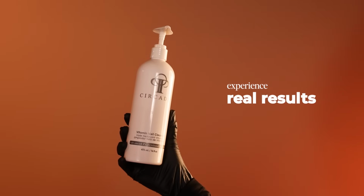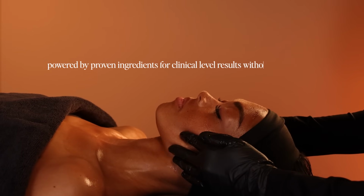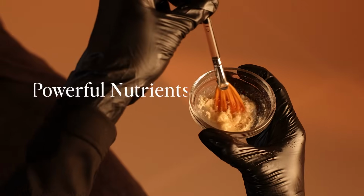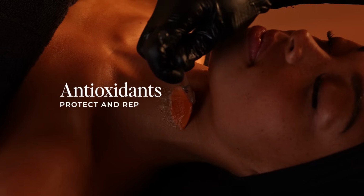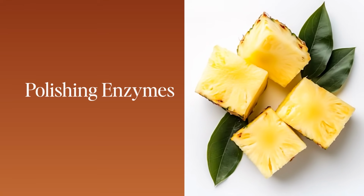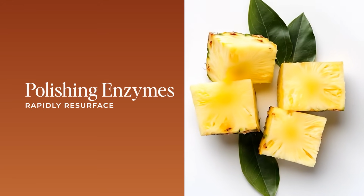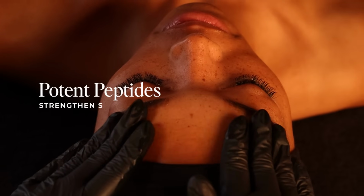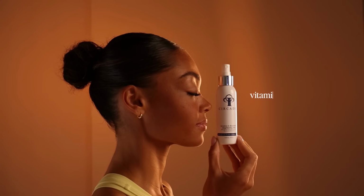Experience real results with this targeted treatment. Powered by proven ingredients for clinical-level results without the irritation. Powerful nutrients brighten stubborn dark spots. Antioxidants protect and repair. Polishing enzymes from lemon and pineapple rapidly resurface to reveal a more radiant complexion. Potent peptides strengthen skin's barrier. Rich plant actives soothe, while vitamins lock in hydration and boost collagen.